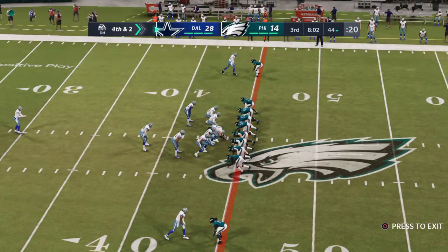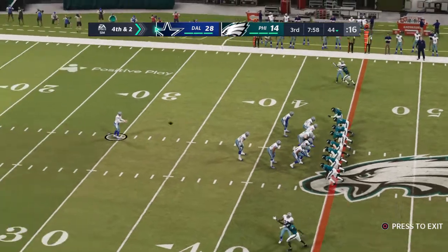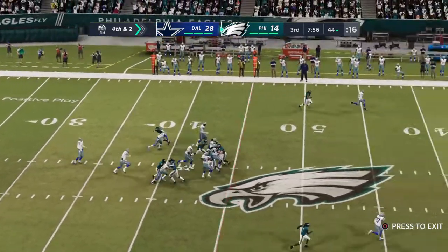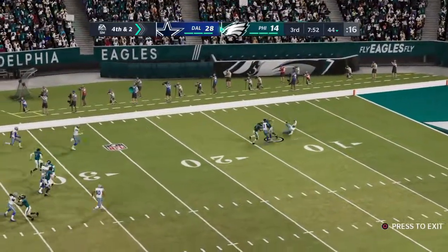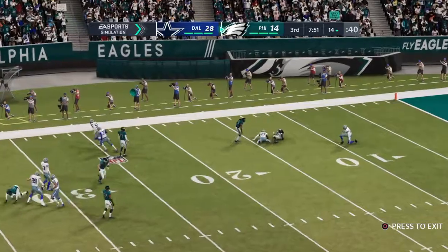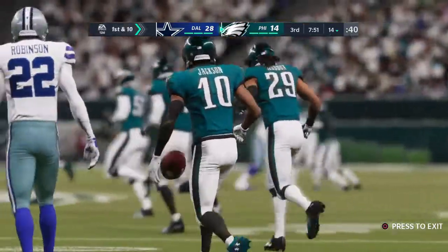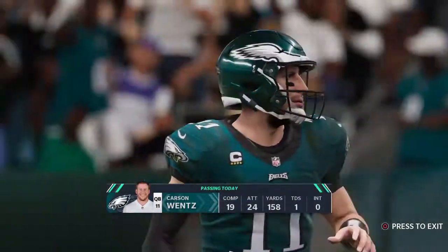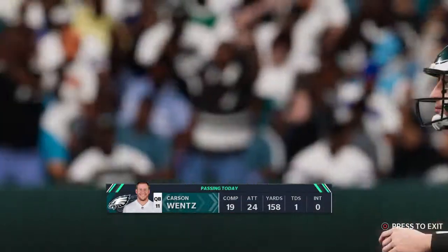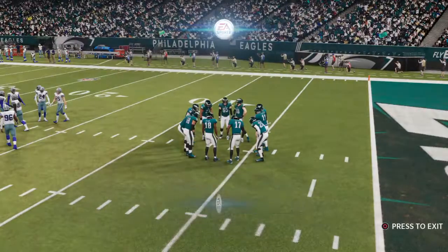Out now comes the Cowboys punter as he'll come on to kick this one away. That'll be a 41-yard punt, just 1 yard on the return. And the Eagles will be backed up deep to get the drive started as they take over 1st and 10. Here's the Philadelphia offensive unit now as they head out to take over possession.